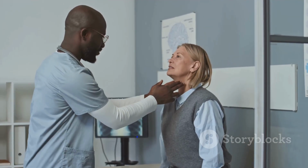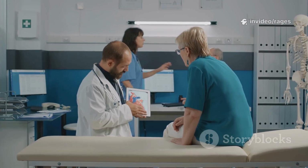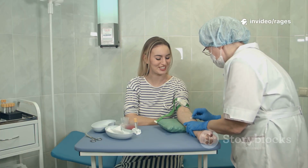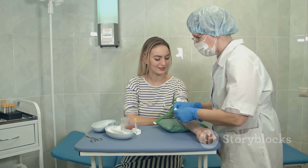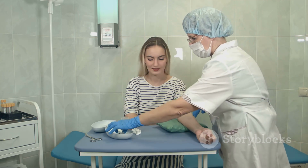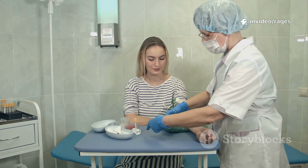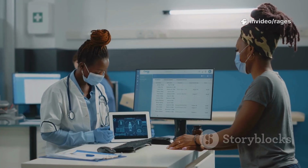specialist called an endocrinologist. This is a doctor who specializes in hormones and the glands that produce them. The endocrinologist may order further tests to get a clearer picture of what is happening. These tests might include a blood test to check your thyroid hormone levels, TSH, T3, T4, an ultrasound of your neck to see the size and texture of your thyroid, or sometimes a fine needle biopsy to check if a nodule is benign. These tests help to get the right diagnosis and the right treatment plan for you.